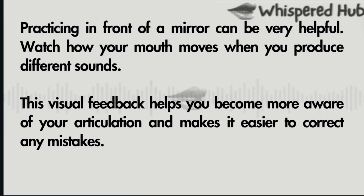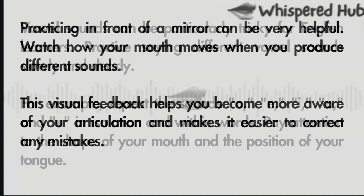Practicing in front of a mirror can be very helpful. Watch how your mouth moves when you produce different sounds. This visual feedback helps you become more aware of your articulation and makes it easier to correct any mistakes.